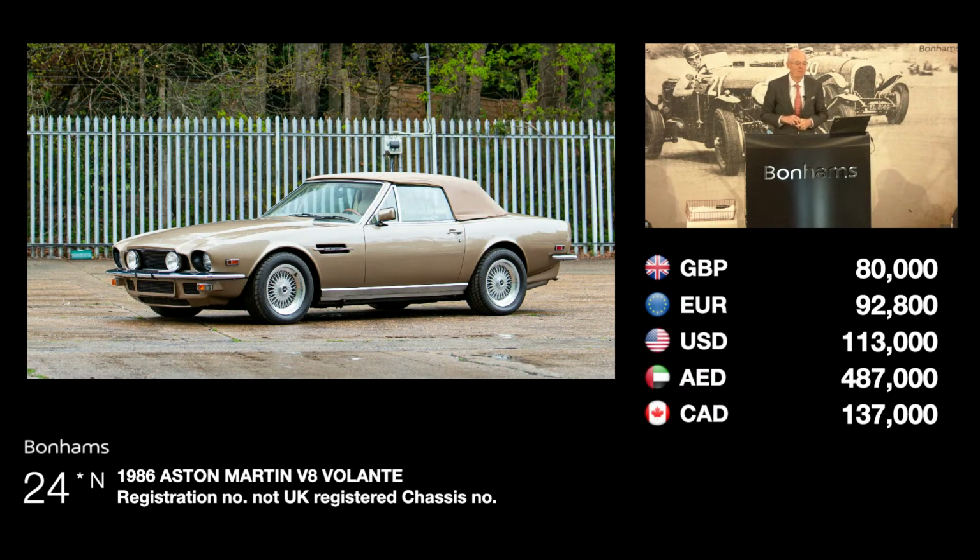I thought you were ready to pounce then, sir. At 80,000. In the room against you online, against the telephones. 80,000. Any more? It's the only V8 Volante in today's sale at 80,000. Edith, let them have 82 if they wish, just in case. But at 80,000 in the room, just in 82.